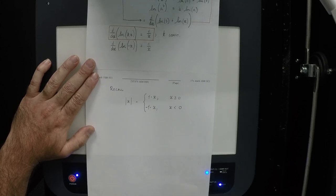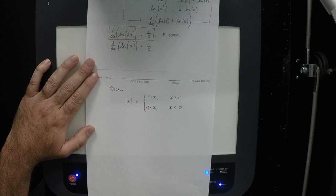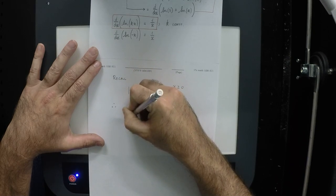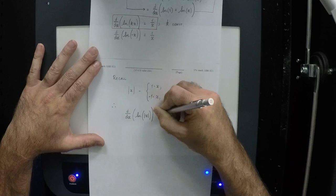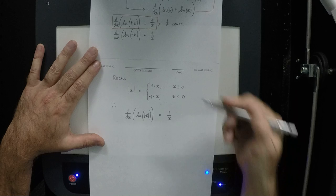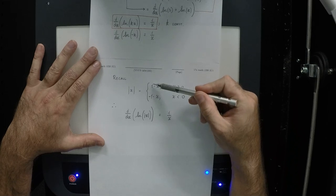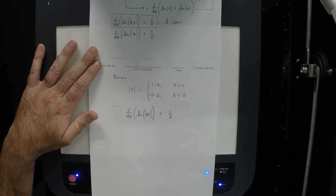So what I want you to see is that it's always a constant, either 1 or negative 1, times the input. And as a result, the derivative of the logarithm of the absolute value of x is what? One over x. The reason is because there's two possibilities. We're either taking one times x or negative one times x. And in either case, one is a constant and negative one is a constant, and they all get canceled away when you do all the derivative work, and the answer is one over x.